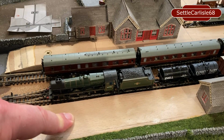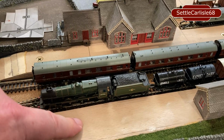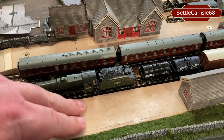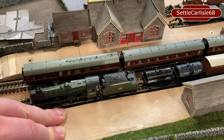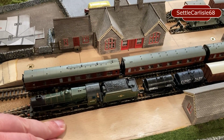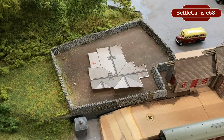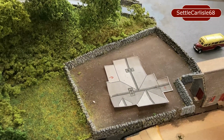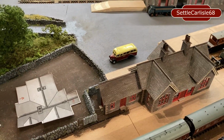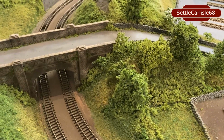some 1mm cardboard, and then put on the Slater's embossed plasticard or plastic card, and I'm thinking of using a sort of paving stone effect. And then finally, just coming to this far end, will be the station master's house, another Metcalfe kit in the Settle Carlisle finish.